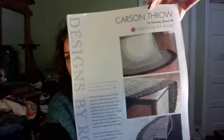And the other thing I put under my goals is the Carson throw. It was a shawl pattern by Rosemary Hill, and she formalized the instructions for a throw using the same design as she used for a half circle shawl. She gave it to everyone that bought the pattern. She used eco yarn, and I have a whole bunch of eco yarn that I bought when Craftsy had their sale.